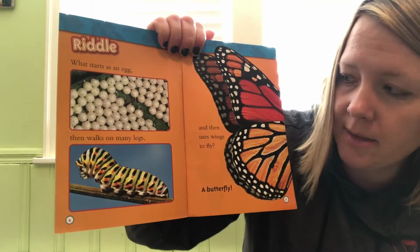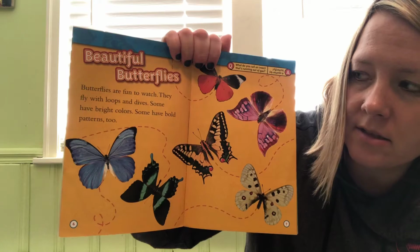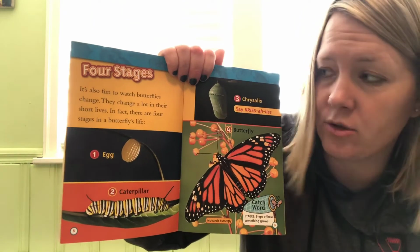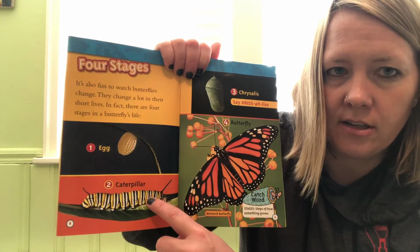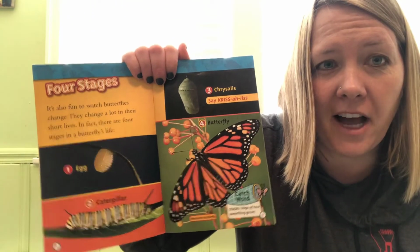Caterpillar to Butterfly. Well, it's a riddle. It says, what starts as an egg, then walks on many legs, and then uses its wings to fly? It's a butterfly. Butterflies are fun to watch. They fly with loops and dives. Some have bright colors. Some have bold patterns too. It's also fun to watch butterflies change. They change a lot in their short lives. In fact, there are 4 stages to a butterfly's life. Remember, they start out as an egg, and then they hatch and turn into a caterpillar. Then they make a hard shell around their body called a chrysalis. And then out comes a butterfly.